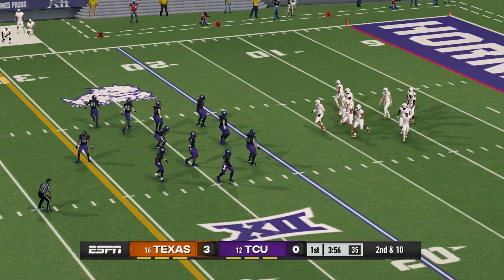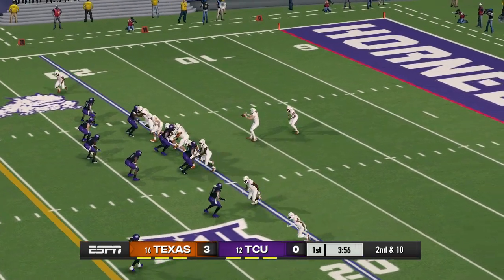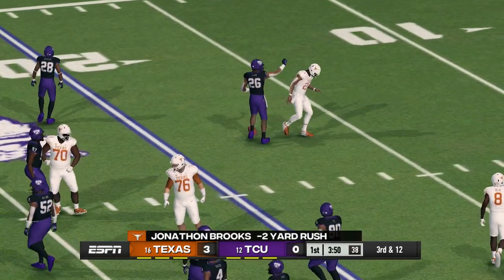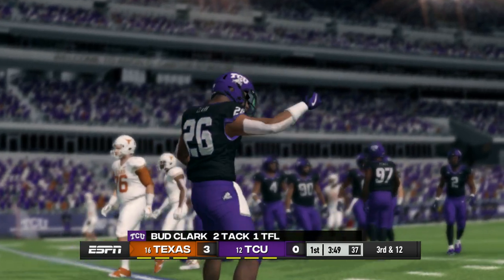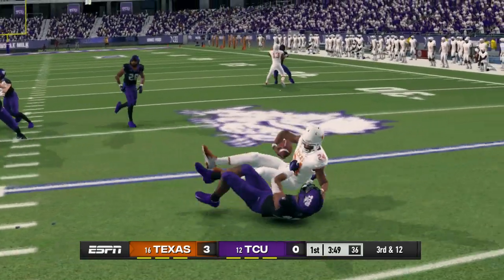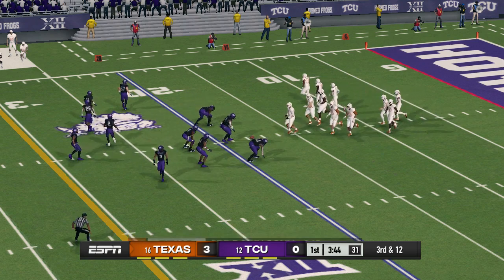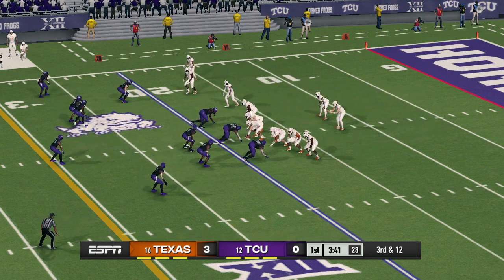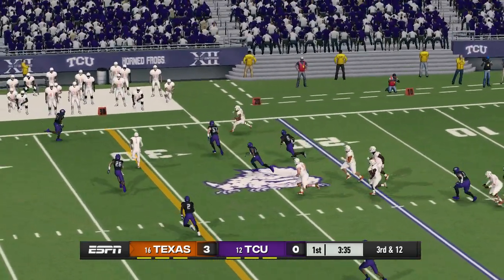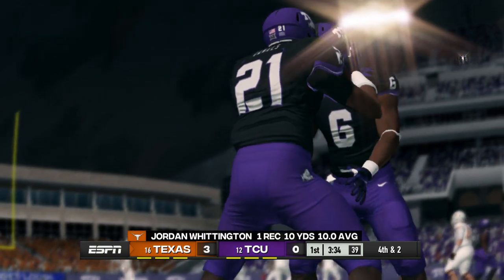From their own 20-yard line, it's second down. They go with the run, and he's taken down behind the line. More plays like this, and the coaching staff is going to need to change up the blocking schemes. You can't allow the defense to play in your backfield. Got his man. He's pushed out of bounds around the 28-yard line.